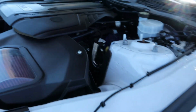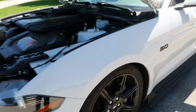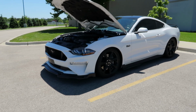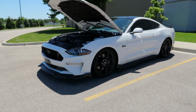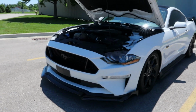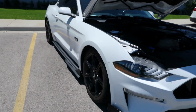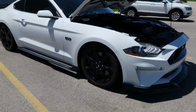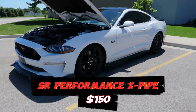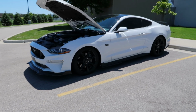And next, we'll go over my whole exhaust setup I have here. So the exhaust setup for my car, I do have the Ford Performance exhaust, the active exhaust from factory, which I absolutely love. I have an X-pipe, and I do have the Stainless Works long tube headers. In my opinion, this is the perfect exhaust setup for this car. It's not obnoxiously loud, but it sounds phenomenal, especially when you're getting on it. It sounds so good. And I believe the X-pipe I got was the SR Performance X-pipe, and that put me back $150.